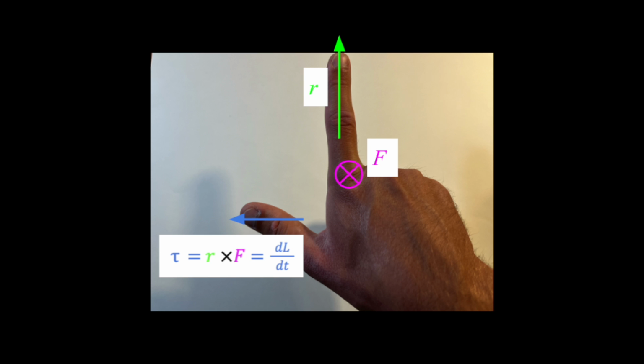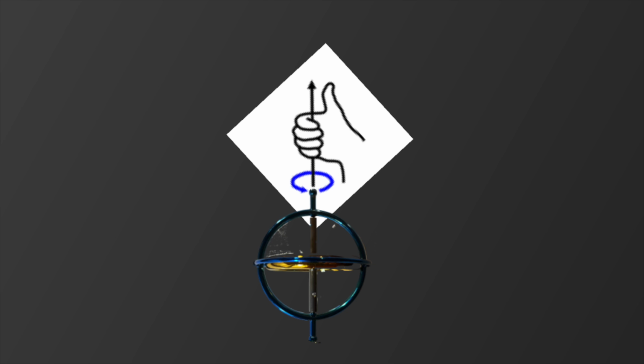There's a similarly strange trick to find the direction of angular momentum. This one is easiest if you curl your fingers in the direction of the rotation using your right hand, and your thumb will point in the direction of the angular momentum. You may recall from earlier, we used L to represent the angular momentum. Now let's bring both of those things together.